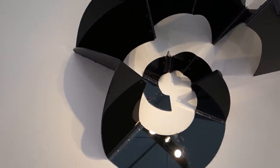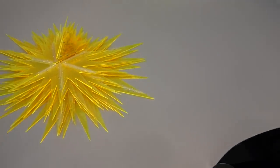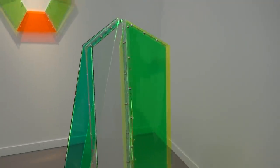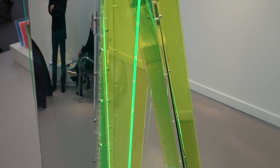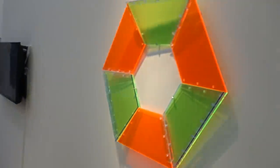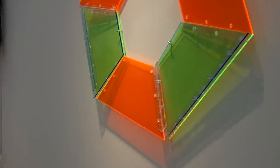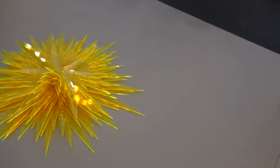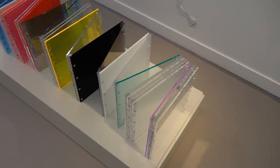So we've got a lot of plexi sculpture. And see, I like the way that they've got these displayed so that you can walk around and really experience the way that the light passes through them and changes as you have one plane over the other. Very cool synthetic colors.